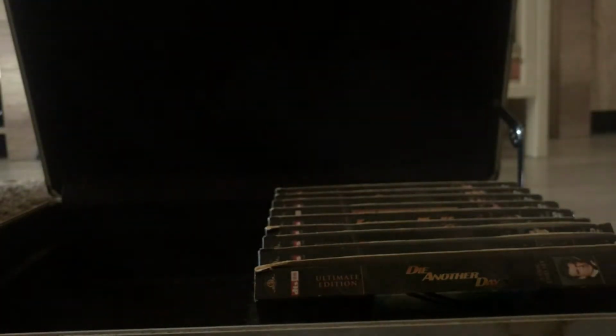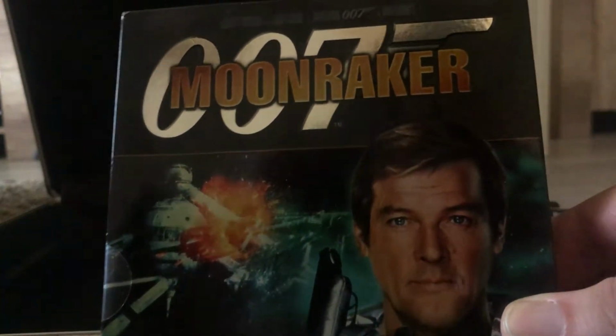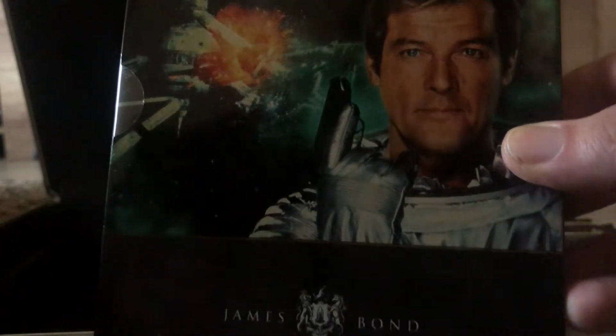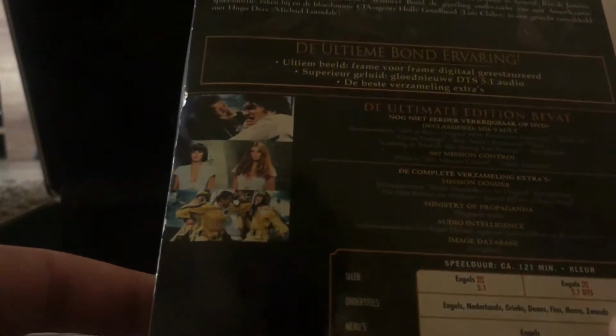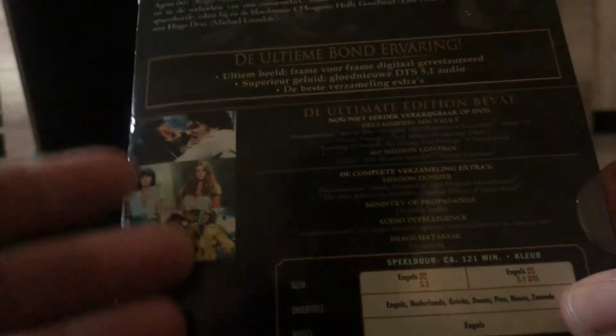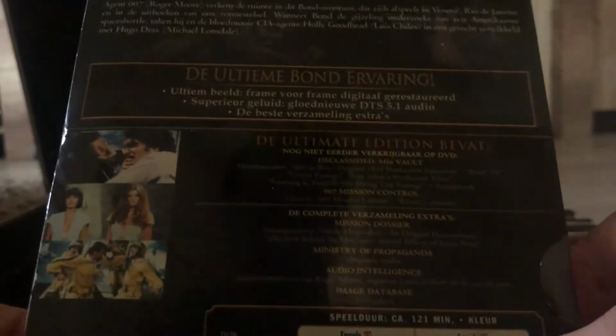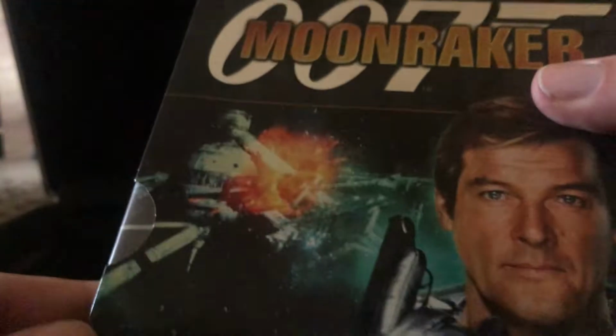Next up is a lot of people don't like this one. I always had a soft spot for Moonraker, 1979. The sci-fi Bond, yeah, I mean, it is definitely silly, but at least the film acknowledges that it's silly. It doesn't take itself too seriously. At least it's consistent within the tone. They set out to be a silly film, and they stay that way the entire way.